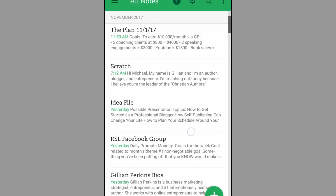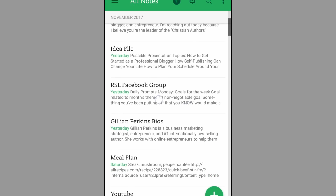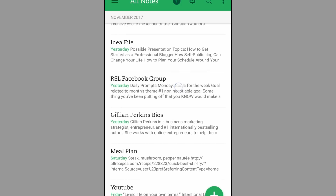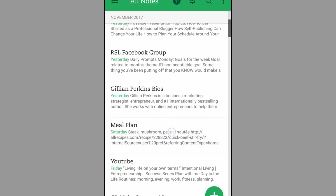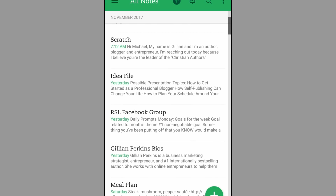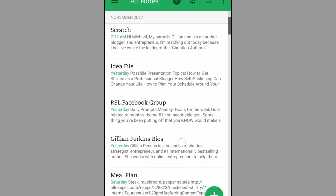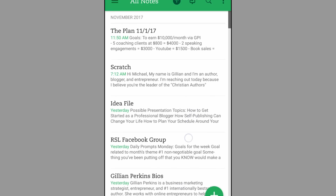I also store a lot of different templates in here, so if there's an email that I need to send over and over again, or information that I want to stick in my Facebook group, lots of different types of templates that I can copy and paste in different places. You can also put tons of other stuff in here, like pictures or I think even audio files, but I normally only use it for text.